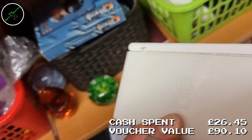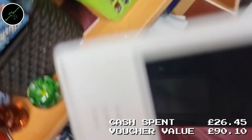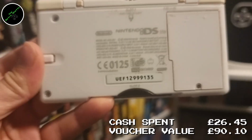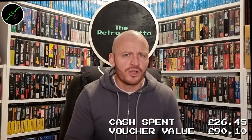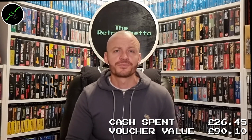The only thing I would say is, when you're finding things like this, just make sure you're going over them with a fine-tooth comb. CeX are quite picky when it comes to taking in consoles and handheld consoles. Just make sure it's got the serial number on the back. Make sure the ports are all as they should be. Make sure there's no overly scratched screens or any pixels or anything showing through on the screen or any LCD leakages. Definitely worth going over with a fine-tooth comb, but when you're paying just £4.95, you can't really go wrong.